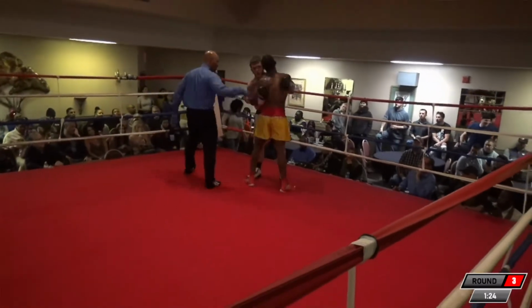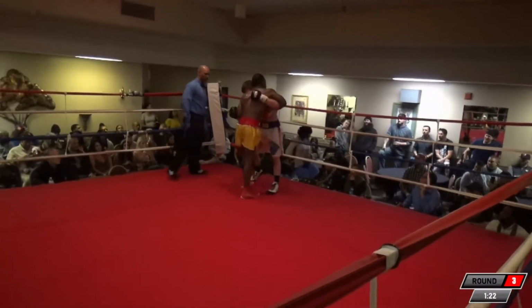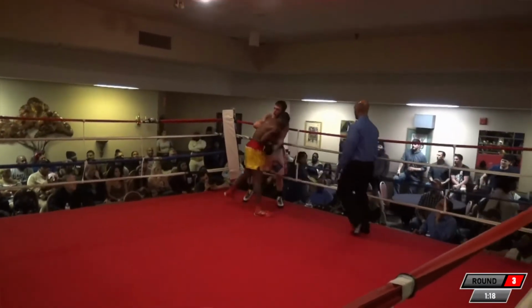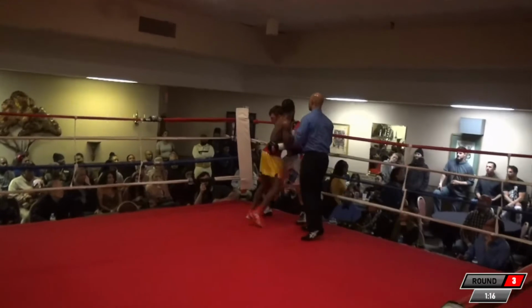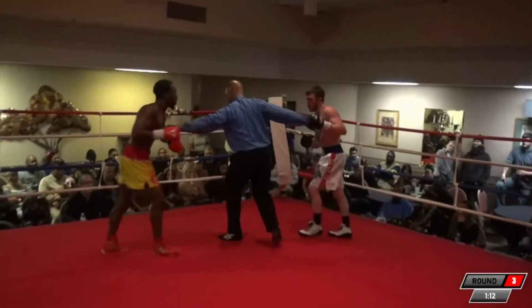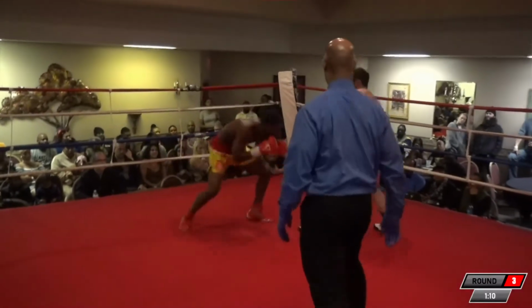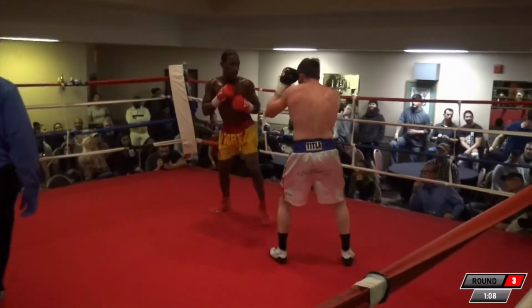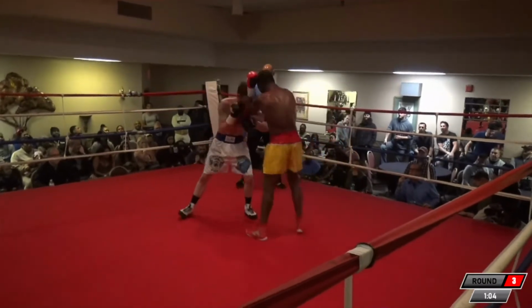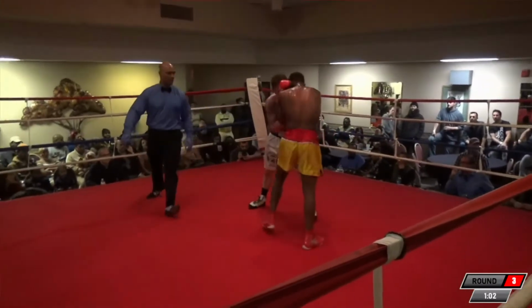Nice left-right combination by Jordan. Mark ties him up and pushes him into the rope. Oh, nice uppercut to the body. Vicious uppercut.